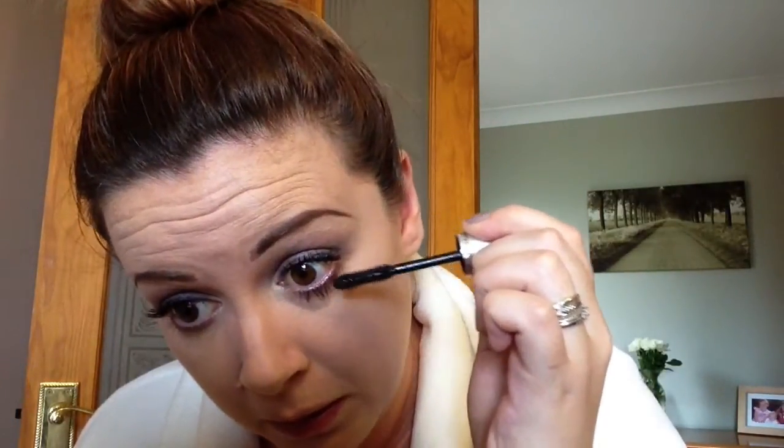So eyebrows are done. I just didn't feel like filming that bit today, I don't know why. Do excuse me, if you want to see it I will do a video on it. And lower mascara, using the same mascara. I was going to use a mascara I've just got from Elf, but I find it a little bit too clumpy. I'd use it more for a night look, so I'm going back in there with the Yves Rocher mascara.